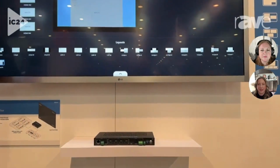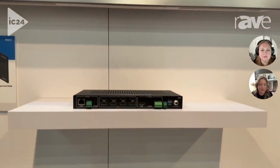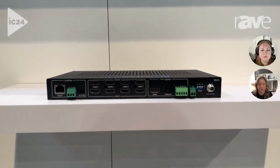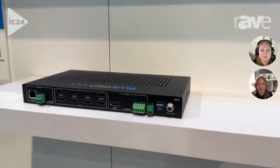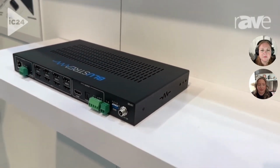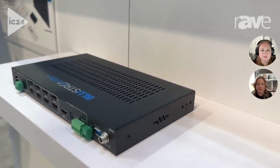Nice. So next up is from Bluestream. This is the product that won the award earlier. This is the MV41. It allows up to 4 HDMI 2.0 sources to be output to a single display at the same time. It's got predefined and customizable video layouts, seamless switching, of course. This also supports HDMI loop-through for all of its HDMI inputs, allowing the cascading of original source signals for further distribution. So, yeah.